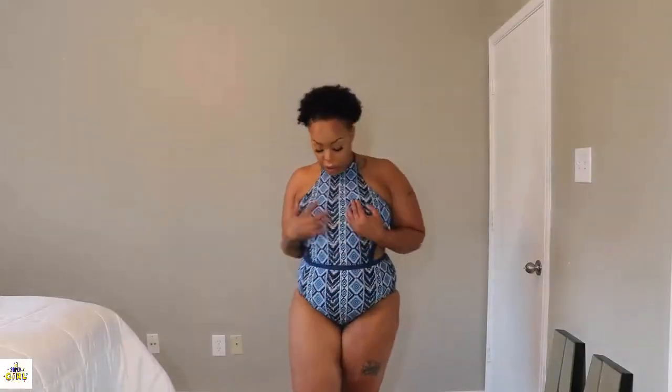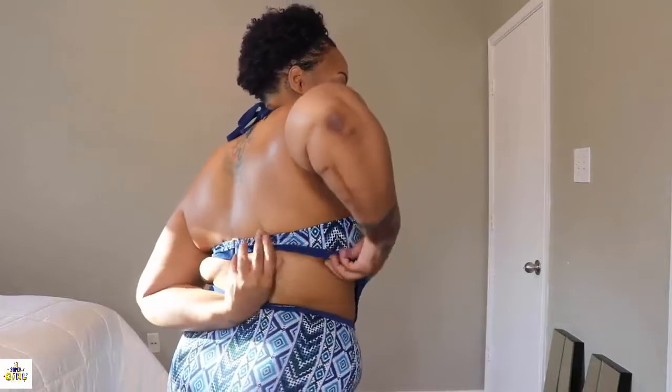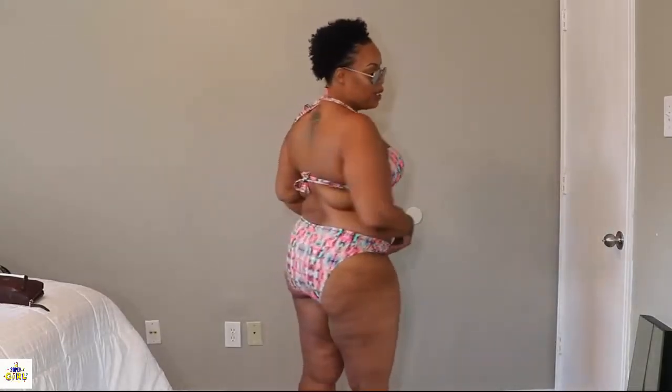It's really cute. The pattern, this blue color, looks bomb on my body with my skin complexion. What is this, caramel? My caramel, I don't know. The thing I do like about it is how right here, it cuts out. It don't really cover up my back fat, my little roll right here, but it's all good. It's really, really cute. If I could have found some high-waisted bottoms, I think I would rock this, but I don't know. This is a bikini, okay?